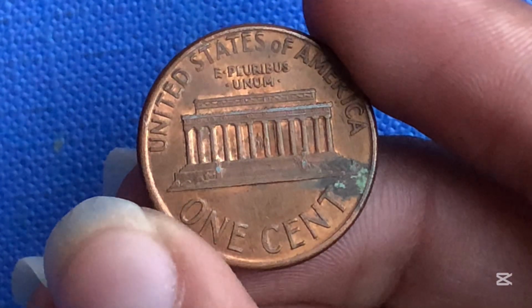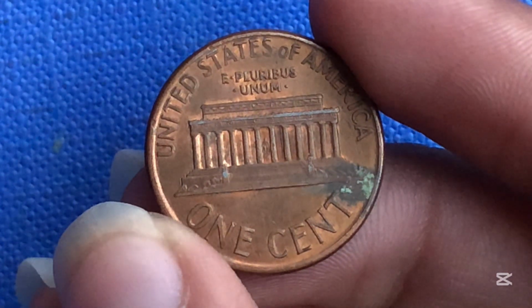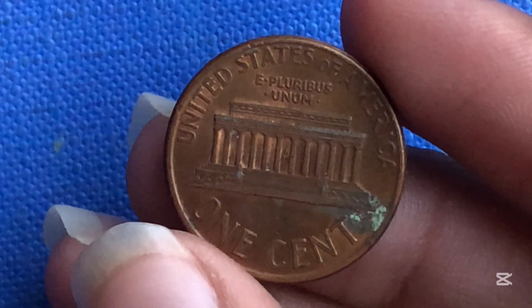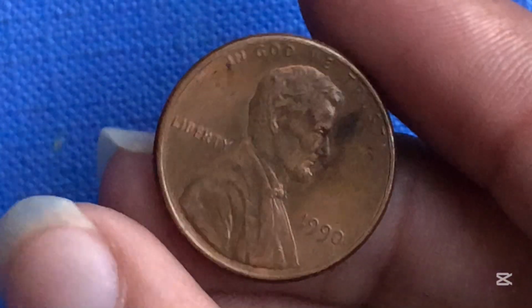Given its extreme rarity, finding an authentic 1999 peace penny with the P mint mark is a daunting challenge. Most collectors spend years searching for one, with little success. But if you ever come across a 1999 penny that appears slightly different from the norm, it's worth taking a closer look, especially at the mint mark.